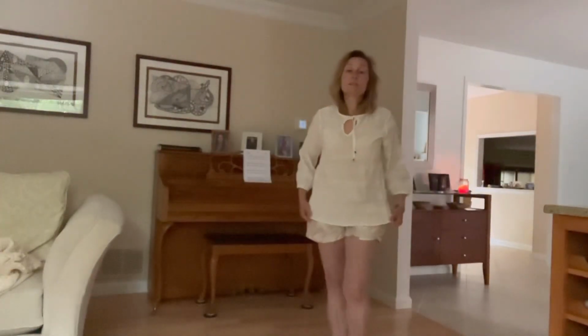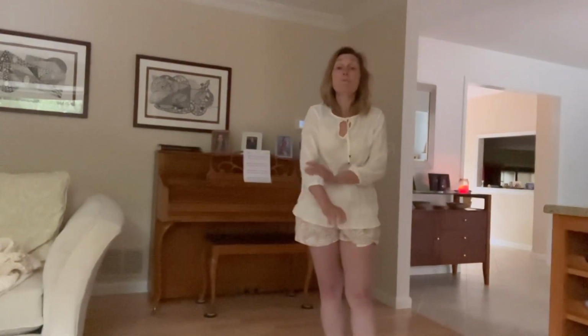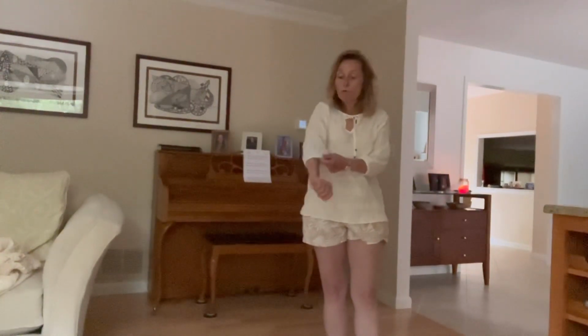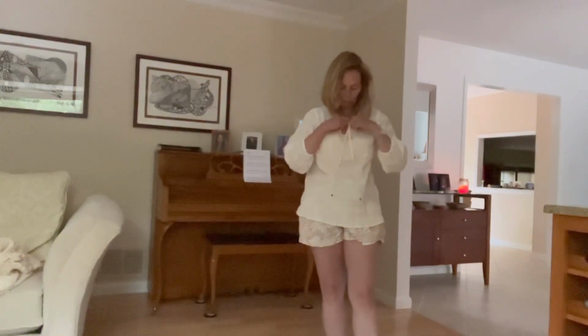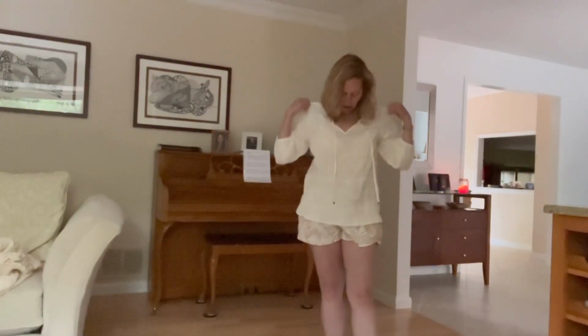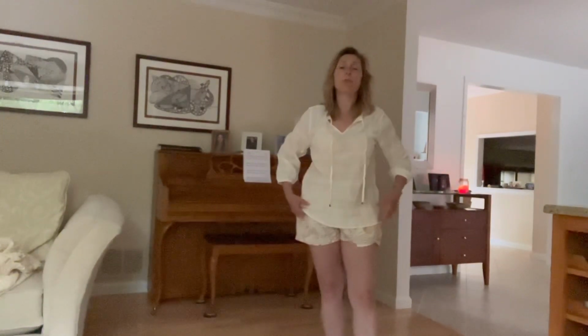Okay, next up is this Market and Spruce top. This is a very soft cotton, very comfortable. It has 3/4 sleeves. It has the tie here at the top, which I typically don't tie and I leave untied. Really like the material of this shirt. I just wish it was a little thicker.